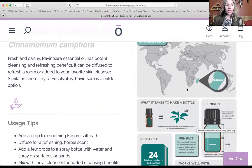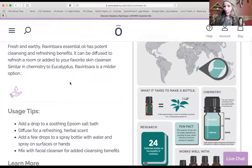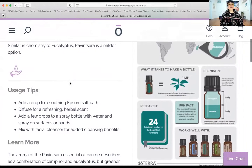Madagascar. Fresh and earthy. Ravinsara essential oil has potent cleansing and refreshing benefits. It can be diffused to refresh a room or added to your favorite skin cleanser. Similar in chemistry to eucalyptus, Ravinsara is a milder option. So I guess it's like a less intense option than eucalyptus. No, eucalyptus is intense. Yes.